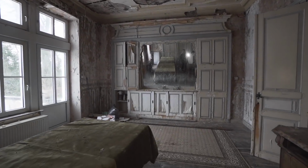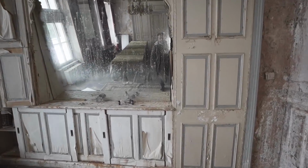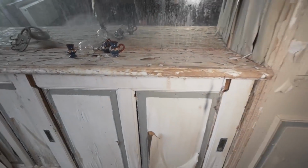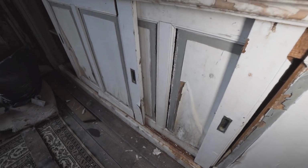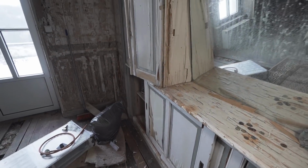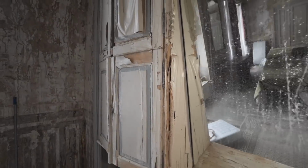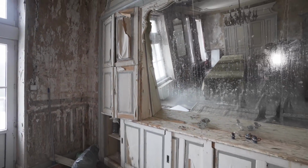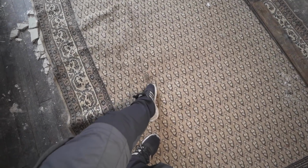I really like the style of these built-in cabinets. Wow. There are sliding doors down here. I'm not gonna open them because I'm pretty sure when I do, they will totally break. So unfortunate to see that the paint's shipping off. Oh, I just stepped into here. There's a hole in the floor.